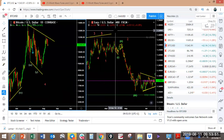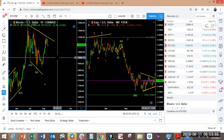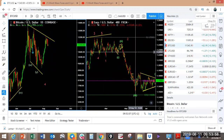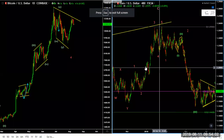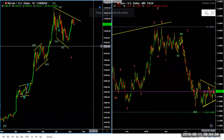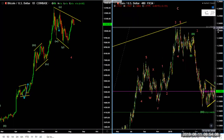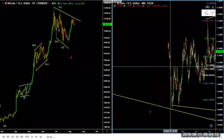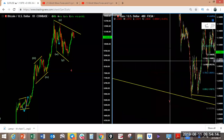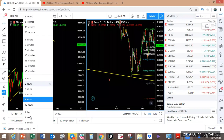So let's see here. I want to bring in two charts. Left hand side is going to be Bitcoin and the right hand side is going to be the Euro. We're looking at Bitcoin, but I want to show you repeated chart patterns. Okay, so look at Euro. We're on the daily, but let me show you these chart patterns on the weekly first. Very interesting stuff.